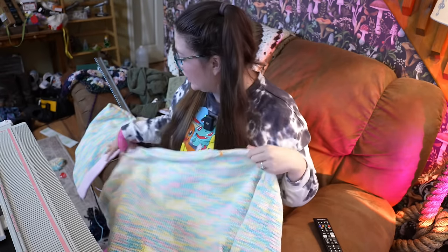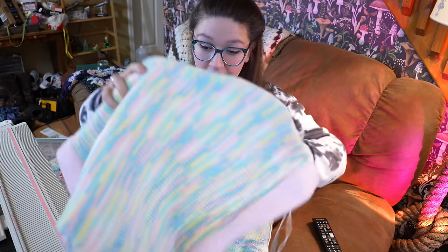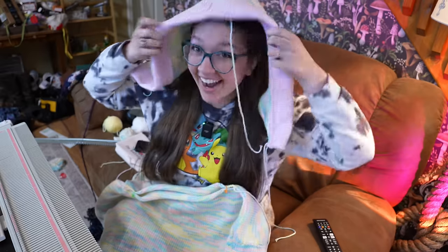So y'all saw the sweater. I just finished sewing the hood together. Look at this hood. I have to sew it on and I'm really, really nervous to sew it on. I don't know why, but if this works, it's gonna be so cute and I'm gonna make myself one.